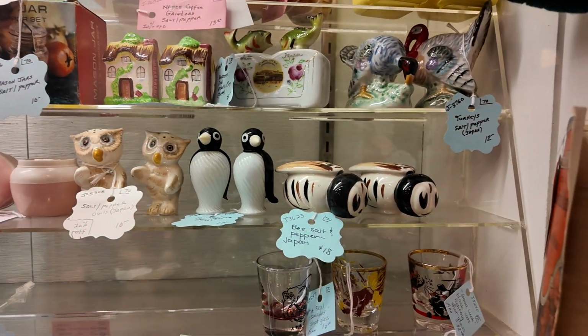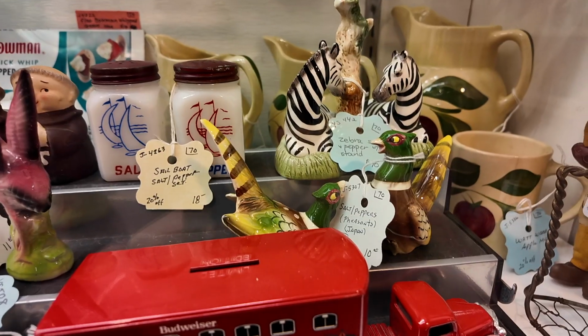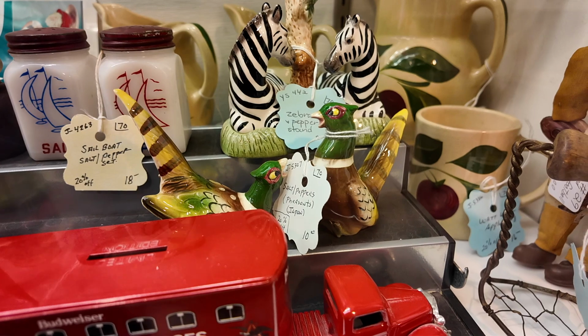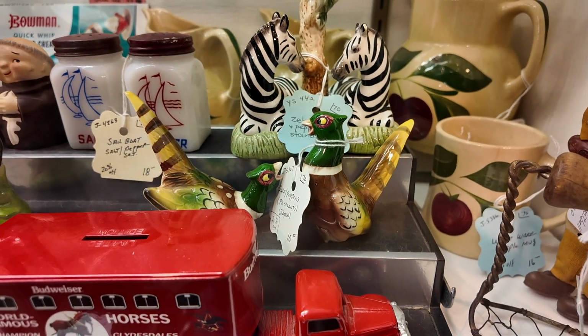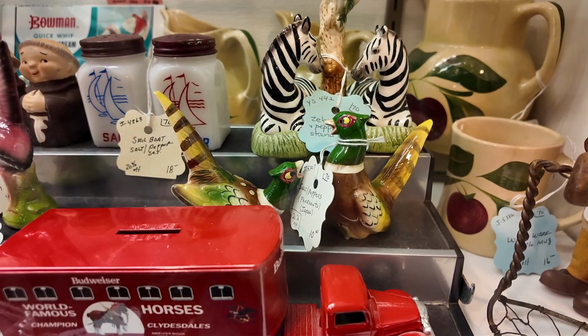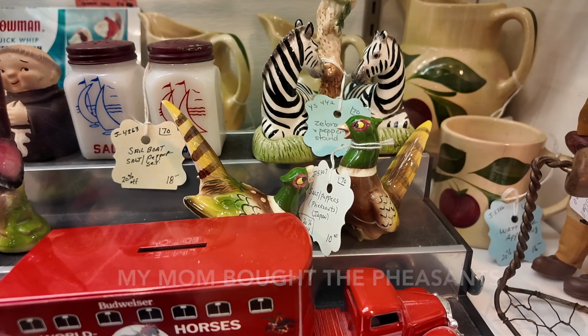And these bee shakers, those are really fun. Those are $18. I was taking a closer look and I really like these pheasant shakers. They are $10, but their faces are so funny. They have such big yellow eyes. So we might get this case open and take a closer look.